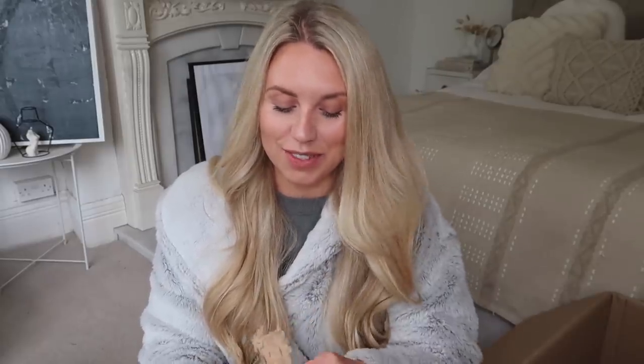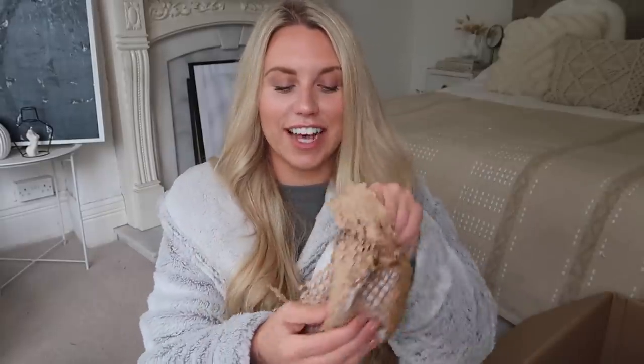I did also get this for Tom, and I'm tempted, he doesn't watch my videos, I'm tempted to even put it away as a bit of a stocking filler for him. I think I will, because it's always hard to find stocking fillers for guys, but this is just so cute. It's a mug, if you can't tell. It's one of them gifts that you unwrap at Christmas that you're like, oh, I wonder what this could be. I literally feel like I'm unwrapping a Christmas present right now.